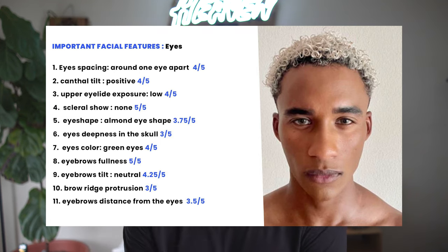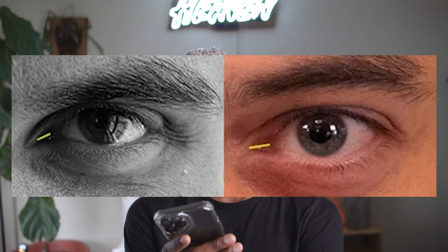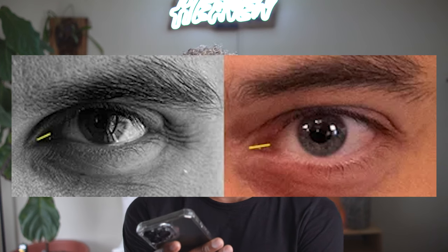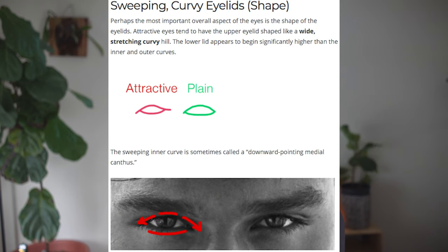I'm surprised that he said positive. I've always thought they were neutral. I don't think that I have that pointy inner canthus that a lot of people have, that's really attractive. Like I said, my eyelids are pretty curved. So with it being positive, I don't think they're positive. I definitely think, in real life, they're more neutral.